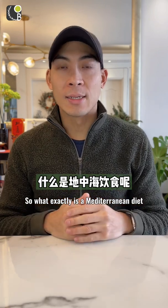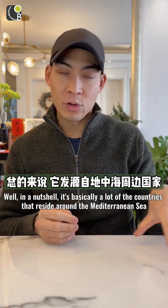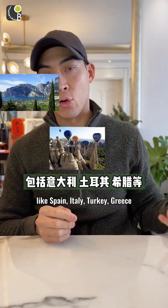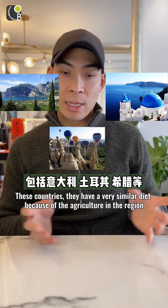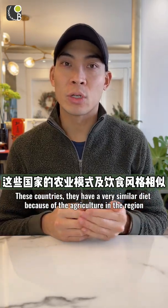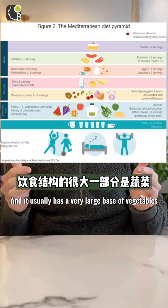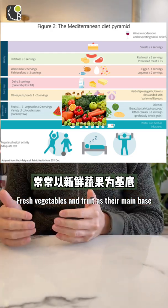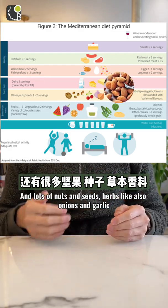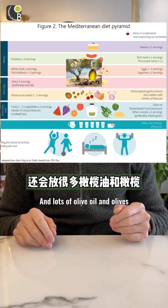So what exactly is a Mediterranean diet? Well, in a nutshell, it's basically a lot of the countries that reside around the Mediterranean Sea, like Spain, Italy, Turkey, Greece. These countries have a very similar diet because of the agriculture in the region, and it usually has a very large base of fresh vegetables and fruit as their main base, and lots of nuts and seeds, herbs, also onions and garlic, and lots of olive oil and olives.